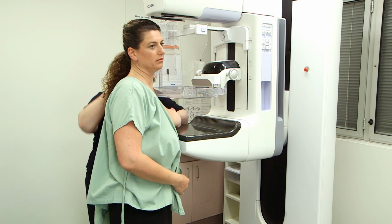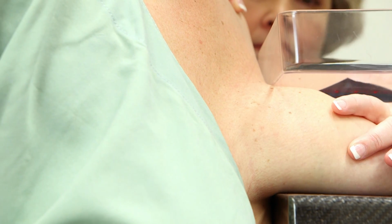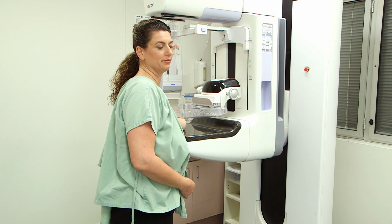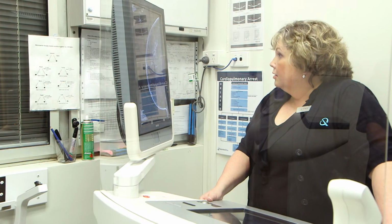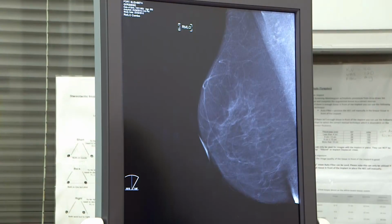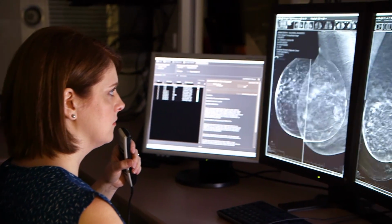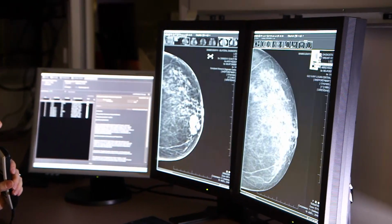Finally, some women become anxious about the exam itself, as when you have the mammogram, your breast is compressed or flattened while the images are taken. This lasts for about 20 seconds per image. We routinely take 4 separate images, 2 on the left breast and 2 on the right. We then show the pictures to our radiologist, the doctor trained to read the mammogram images.